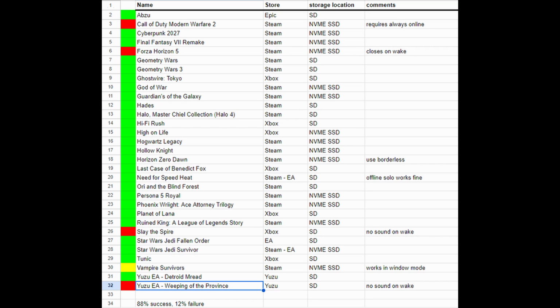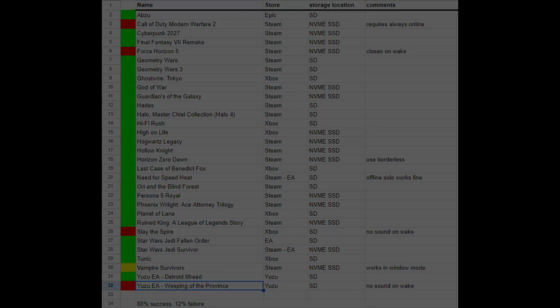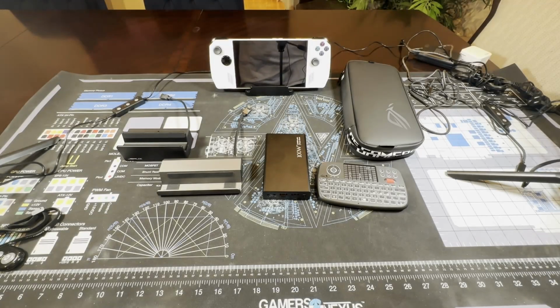A few games had sound issues after waking, and it's a shame Forza Horizon 5 just doesn't work after sleeping. I tested it twice, though it works great on the Steam Deck. Now, if Microsoft and Asus can get modern standby to work properly and consistently, then things will be in a pretty good spot. 15 to 25 seconds isn't the end of the world, but 2 to 4 seconds is a whole lot better. So let's go over a few important accessories.